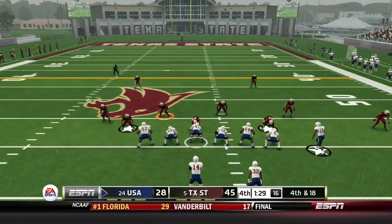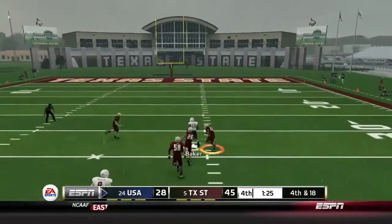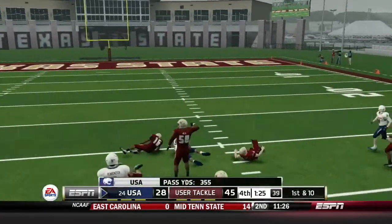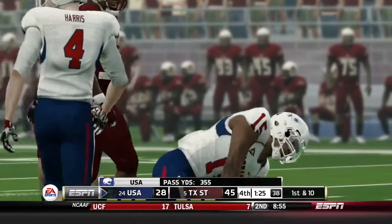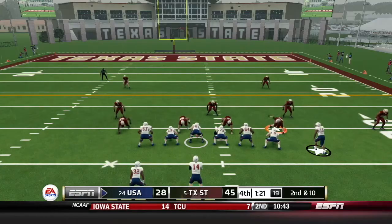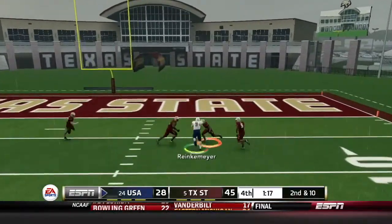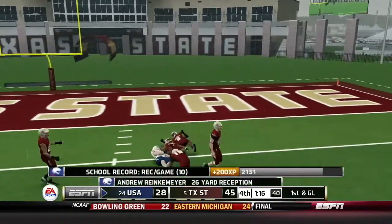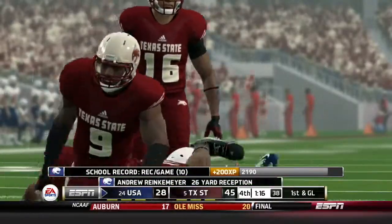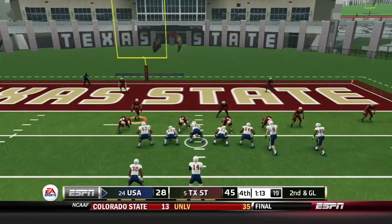Down to a minute 30 to go now. Orth back to pass. Going to throw deep, caught by Kawan Baker, and they're going to convert this 4th and 18. That game is not over quite yet. Orth back to pass, taking a shot deep. That one's caught by Rinkemeyer down to about the 6. Gain of 26 for the senior tight end. 10 catches, 187 yards. 2nd and goal now.